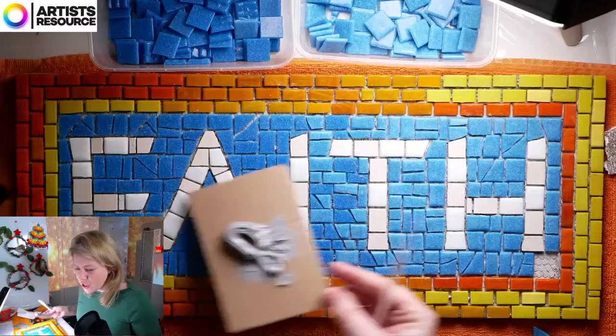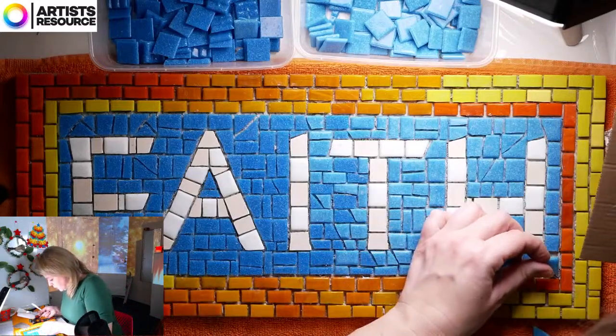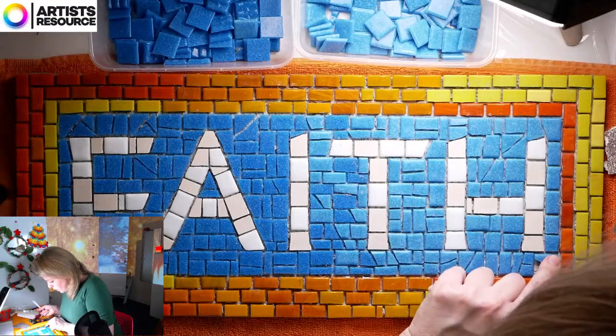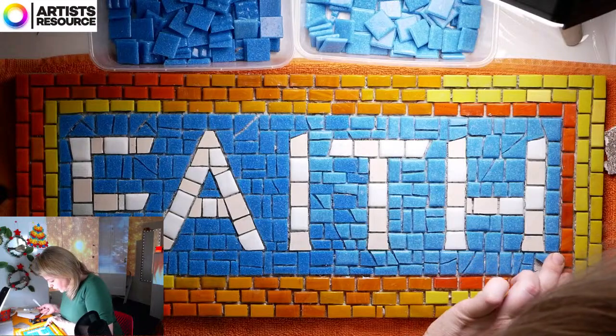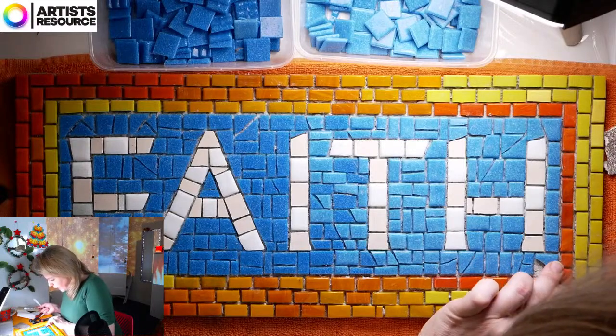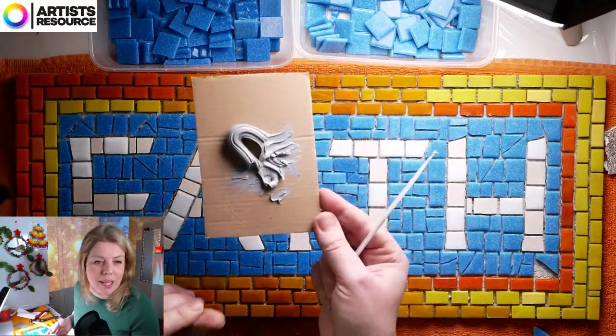So I'm just finishing off this sign. This is a custom sign for somebody, and I'm just finishing it off today. I've got a couple more tiles to put in, and I've got to grout it. Then I've got the joyous experience of packing it up and sending it on its little merry way across the pond.